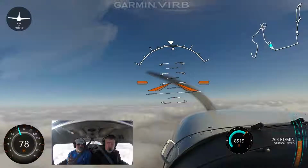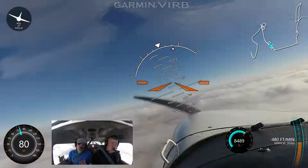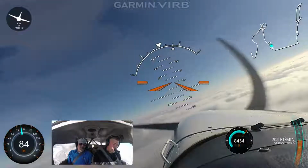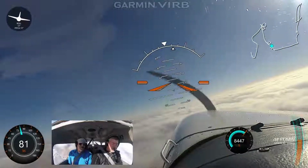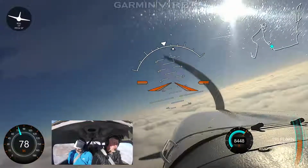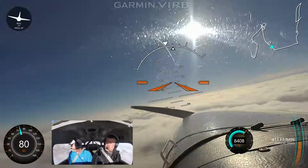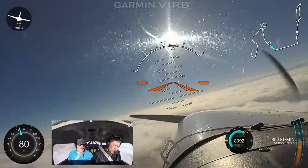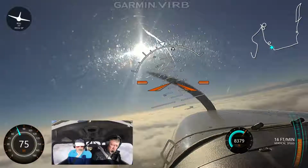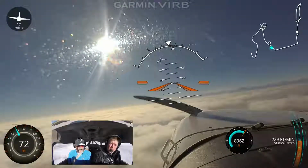Alright, let's go to the right. Standard rate turn, nose up, 65 knots. There you go. If you have to trim it up, do it. Don't keep fighting with the yoke. We're right at altitude now, but look at the trend. It's a little bit down, right? You have to add a little bit of power back to keep us up here.